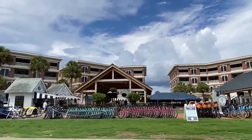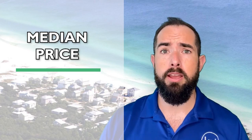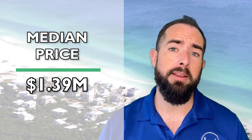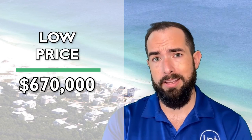Now, if you enjoy beers like I do, one of the cool places to check out is the Beach and Brew 30A. It's relatively new and there's a large variety of craft beers, unique wines all throughout there. Really chill place to hang out. If you decide to go here, we have a median price of 1.39 mil. Now that's a high all the way up to 13 mil and a low of 670,000.